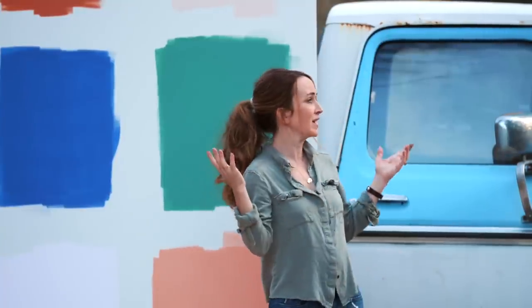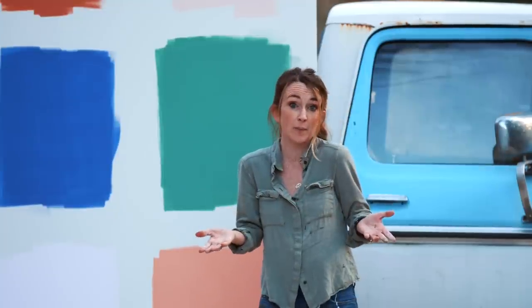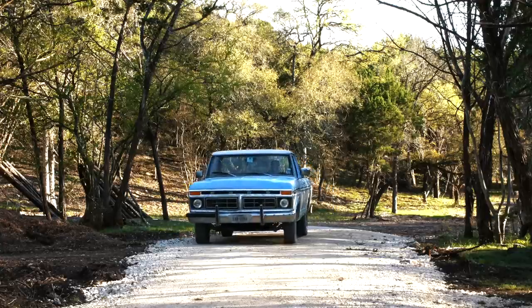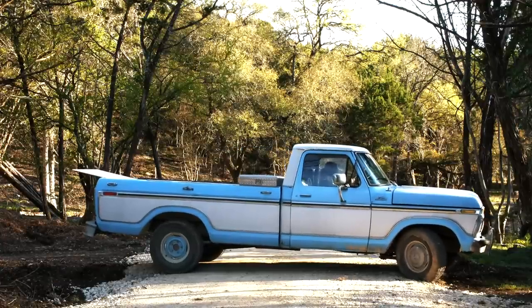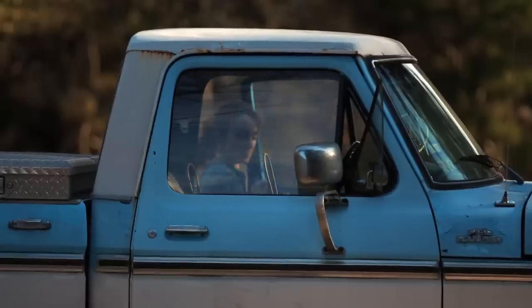So just to give you a little bit of context of why I'm standing outside, we live in a tiny house, and besides that, I want to be outside when I'm picking paint colors, so we're in our yard. Literally went to Home Depot, picked up some drywall in the back of Pearl, so here we are in the middle of the hill country, which is the perfect setting because I'm outside.